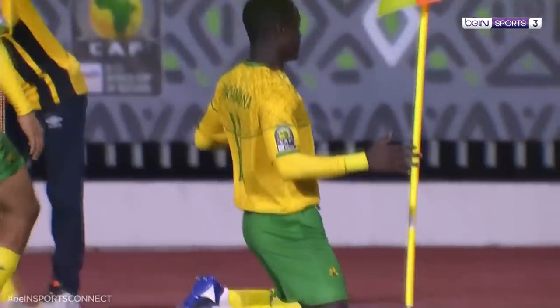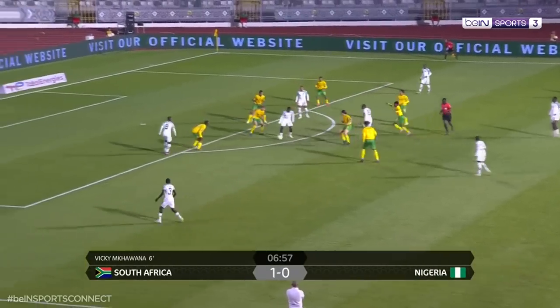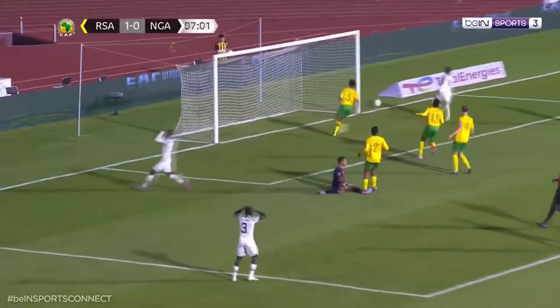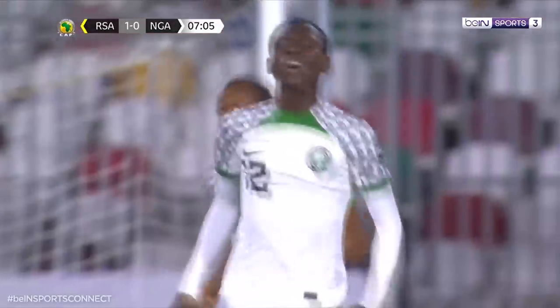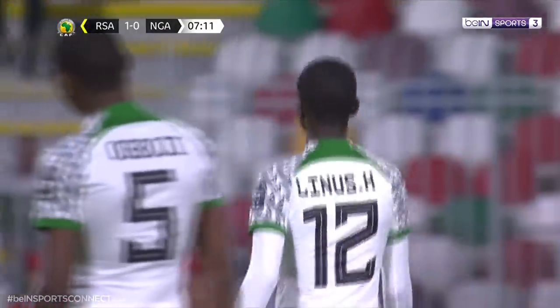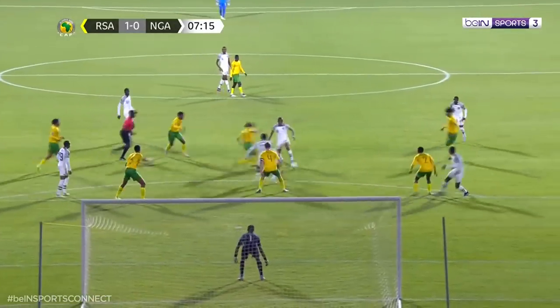Starting the game on the right-hand side. Oh, and the ball's come through here. Oh, it's just wide. My word, Abubakar Abdulami will feel he should have done better. It's put on a plate for him.